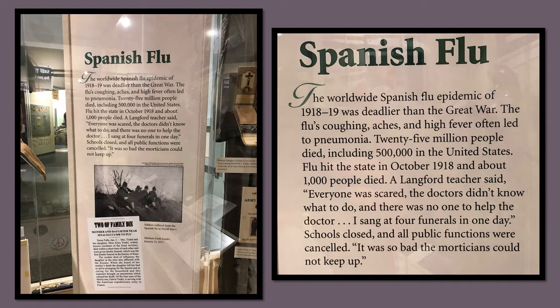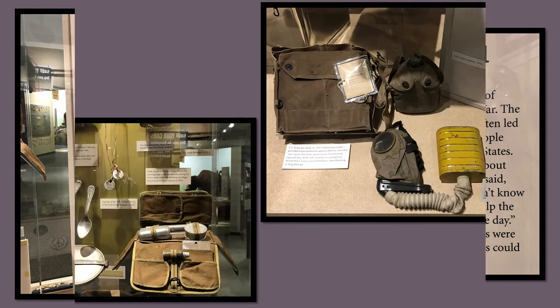A Langford teacher said, "Everyone was scared, the doctors didn't know what to do, and there was no one to help the doctor. I sang at 4 funerals in one day. Schools closed and all public functions were canceled. It was so bad the morticians could not keep up." I do want to add that one of my uncles, one of my dad's brothers, died of the Spanish flu. Here is a gas mask from 1917.